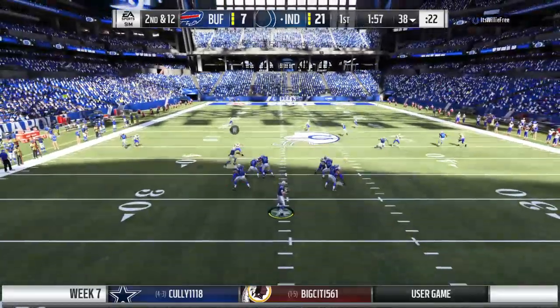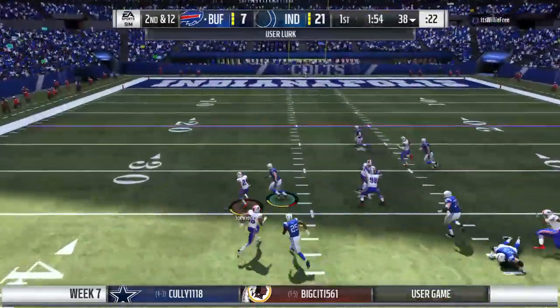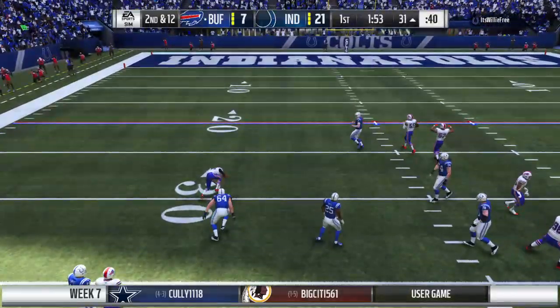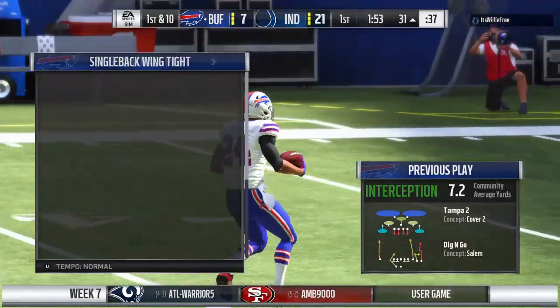To throw on second down is Locke. And he fires one that's intercepted. Teron Johnson able to pick it. And the return here will go to the 31-yard line.